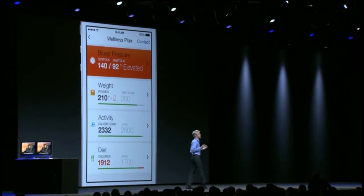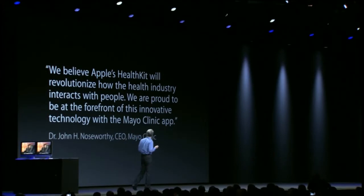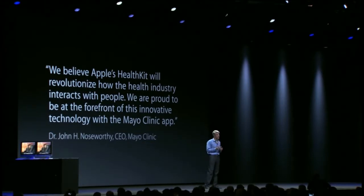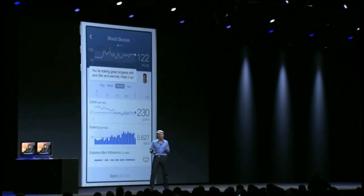Now, we think this is going to be really important for healthcare, and the CEO of the Mayo Clinic agrees. He says, "We believe Apple's HealthKit will revolutionize the health industry, how the health industry interacts with people. We're proud to be at the forefront of this innovative technology with the Mayo Clinic app." We agree.